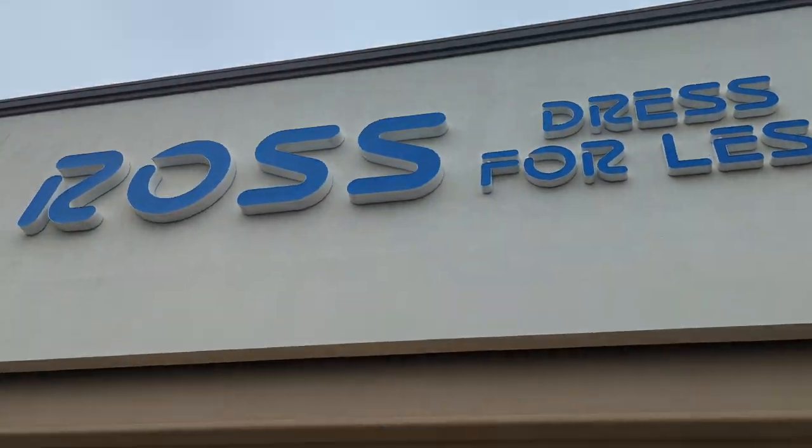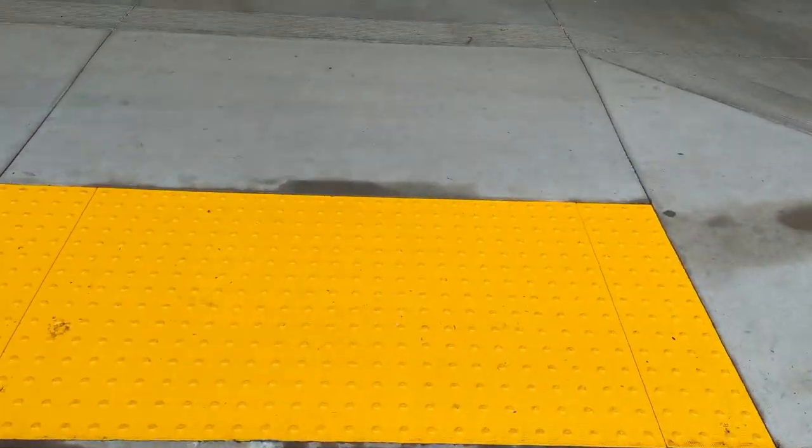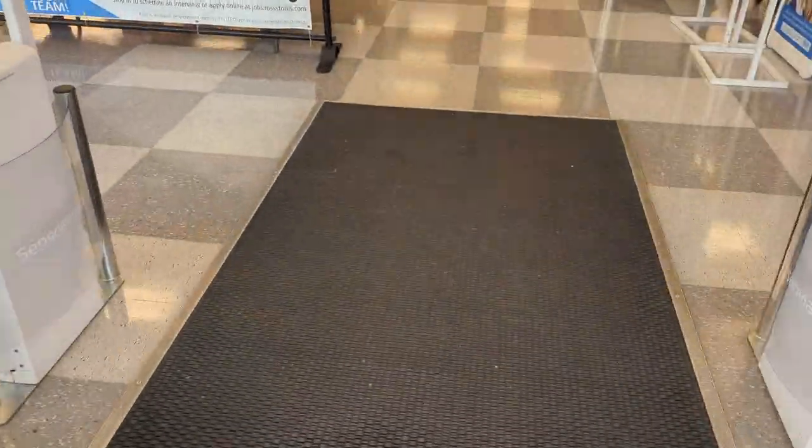Alright, so we decided to hit a Ross, so the hunt's not over. Thought it was, but it's not. We're also going to go to Burlington too, and another Ross, so let's see what we can come up with.